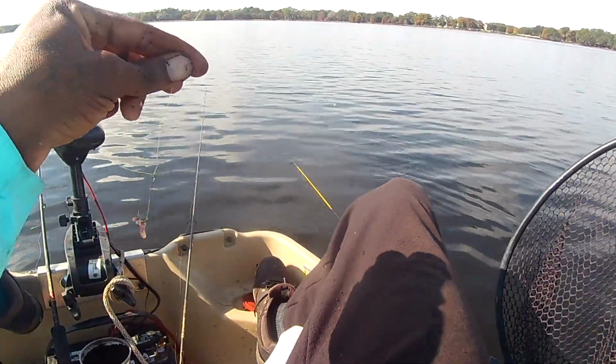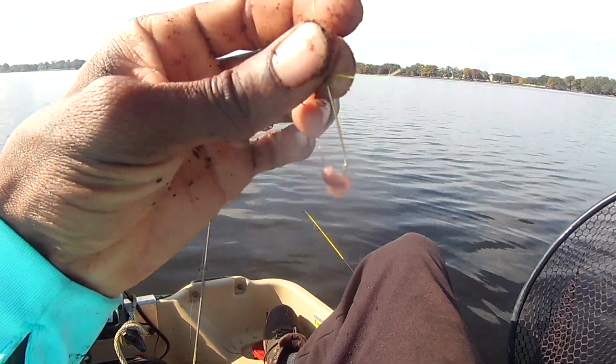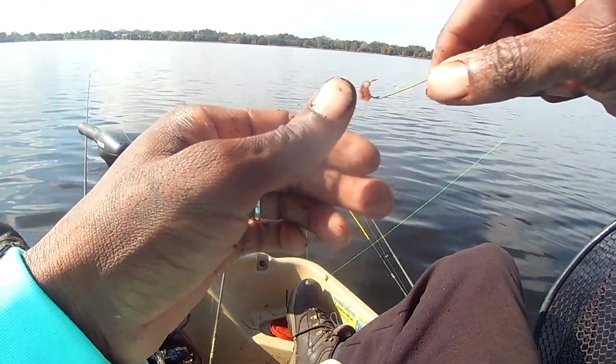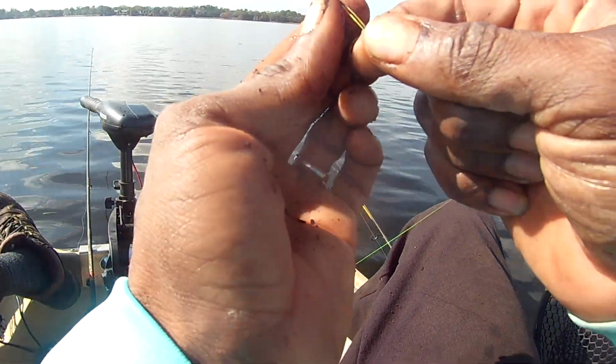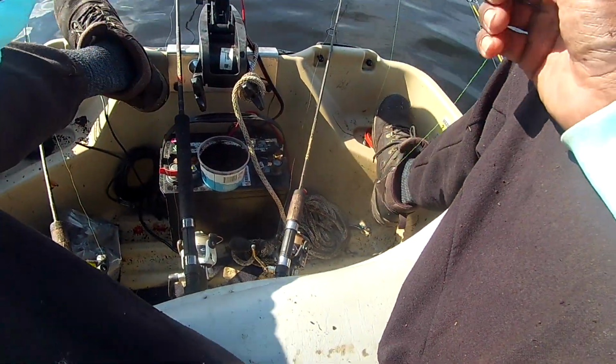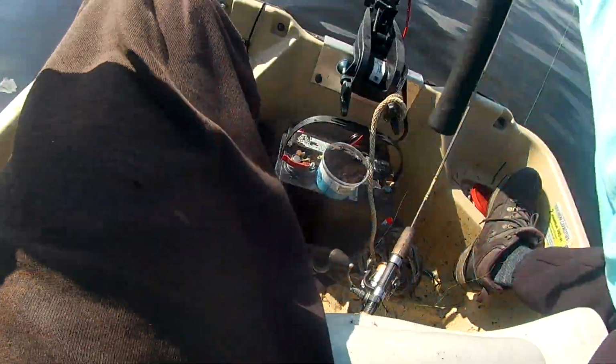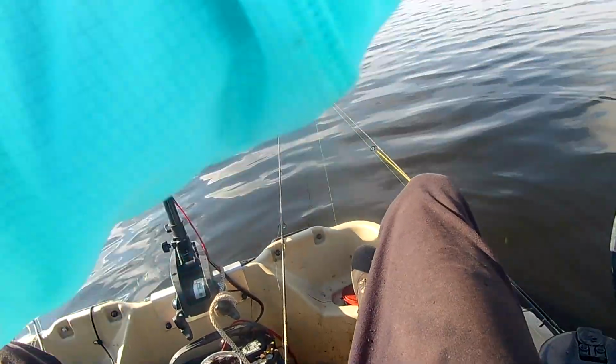Look at there, guys. Biggest mistake you can make as an angler: having your lines in the water but no bait on the line. That's just a waste of time. Yep, that's a waste of time. Look at here, guys. Oh, I got him. There he goes.